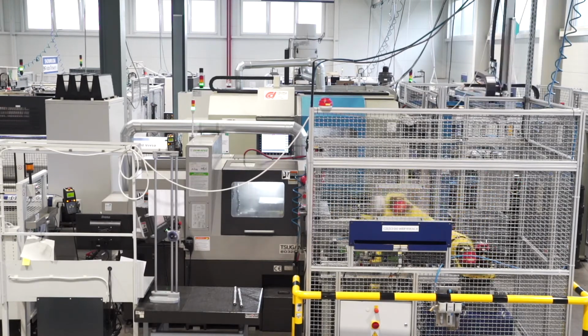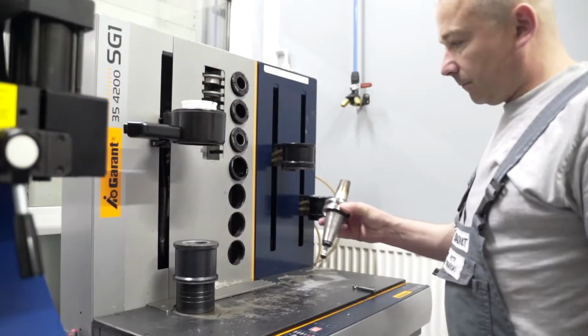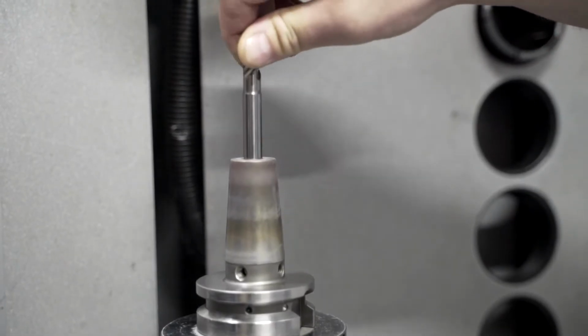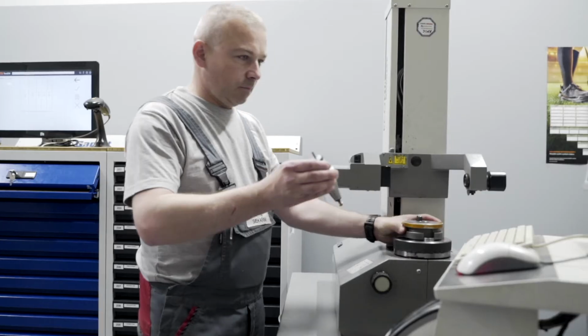So let's see how the machine plant operates. Tools necessary for the machining process are prepared in the tool room. Measurements must be taken. Above all, the height must be verified.